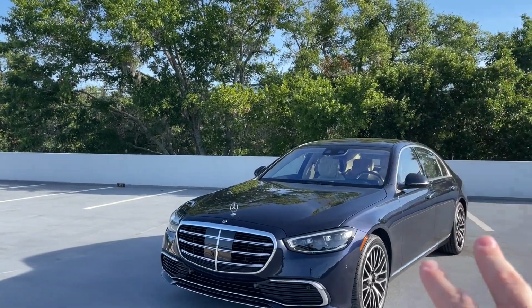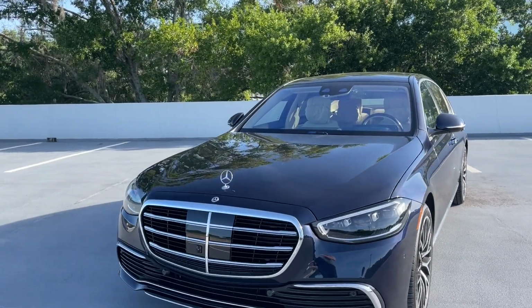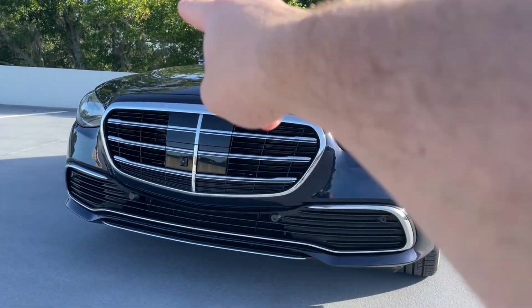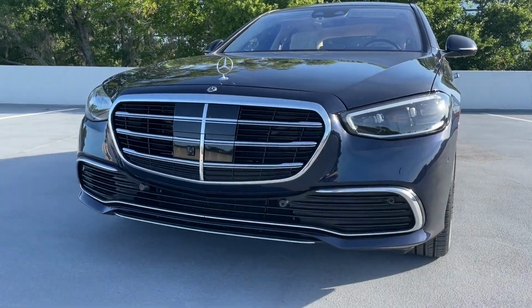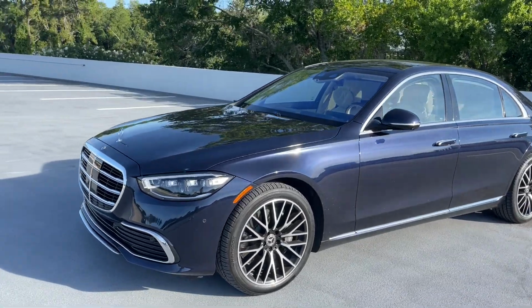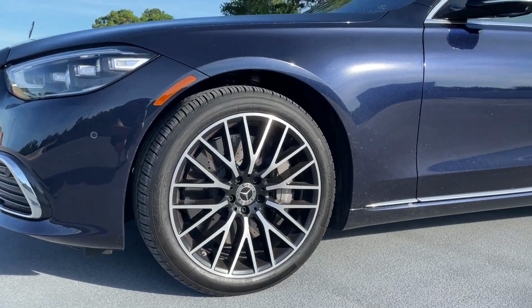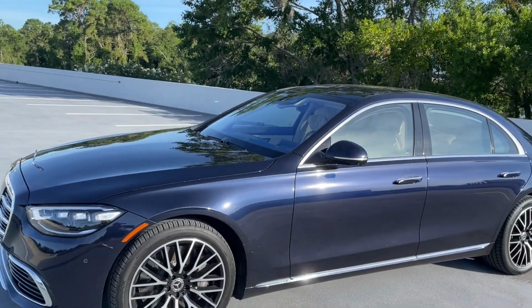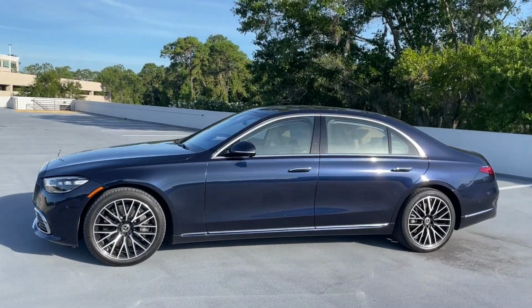This is the S580, the V8 model in the executive line trim, which is the nicest one you can get, which is why we have our little three-pointed star there on the hood. We also have a slightly different front fascia. They can change up a little bit with the wheels and stuff like that. These are optional wheels. I think they happen to look really nice, as does this paint job. It is a very deep blue that almost looks black in the right light, but I think it looks fantastic.